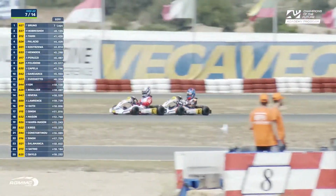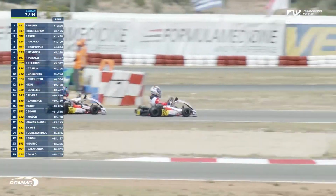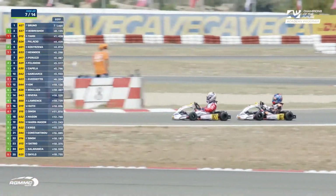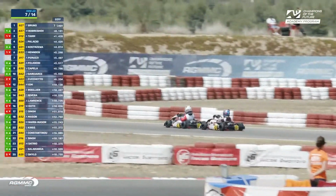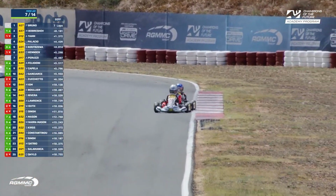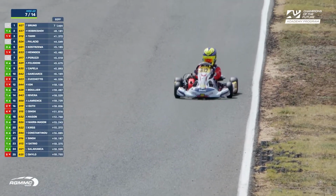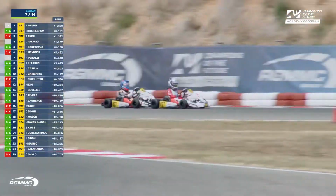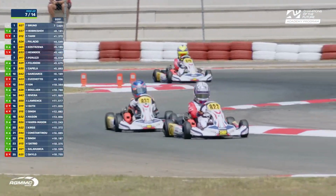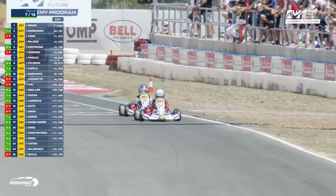Has there been any big movers in this race? Not really. Aaron Mason, 7 places gained. Theodore Constantinou has gained 6 places. He's up to 21st place and is kind of in a race on his own at the moment. He's not got anyone around him right now, so he's having a calm race for his first appearance here. The same can be said for Albert Tam, a nice calm race right now, just trying to get that kart right to the end.